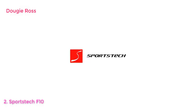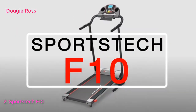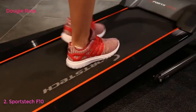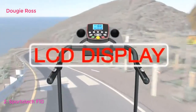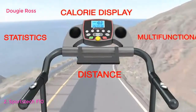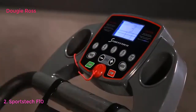The F10 treadmill from Sportstech is your smart companion on the way to your dream figure. Compact, foldable and super silent, the Sportstech F10 offers treadmill training for both beginners and advanced. The LCD display shows you the most important information, such as the distance travelled, time, pulse, calories burned and much more.